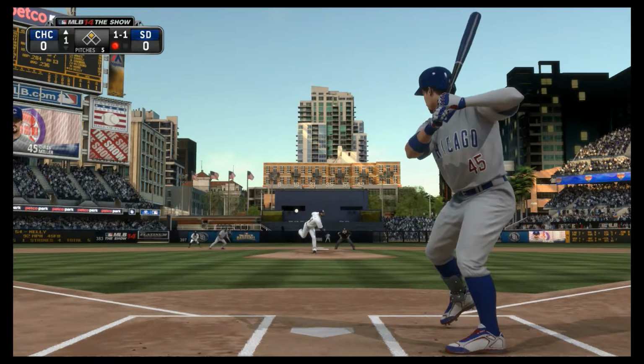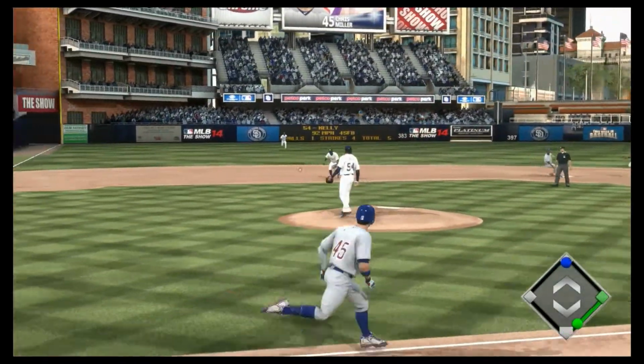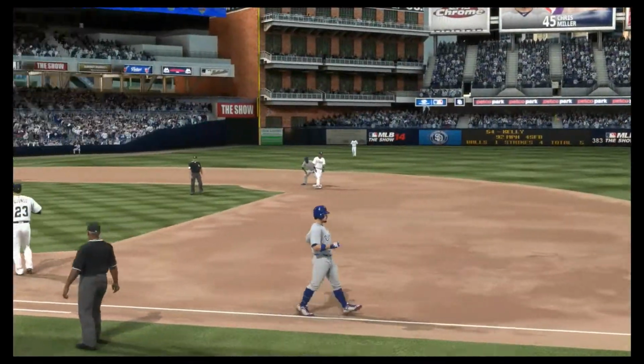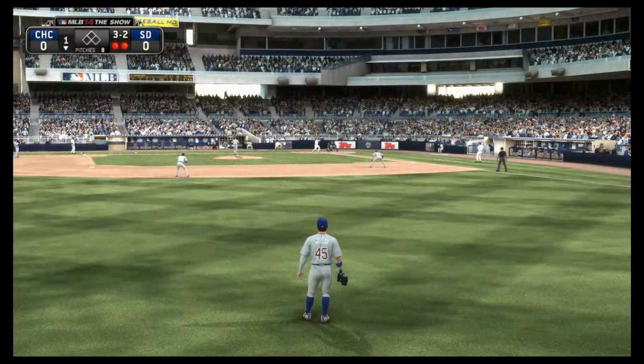Castro leads off second, the pitch. Swinging, a high bouncer to short. On to first, and there were 2 down. To begin play.